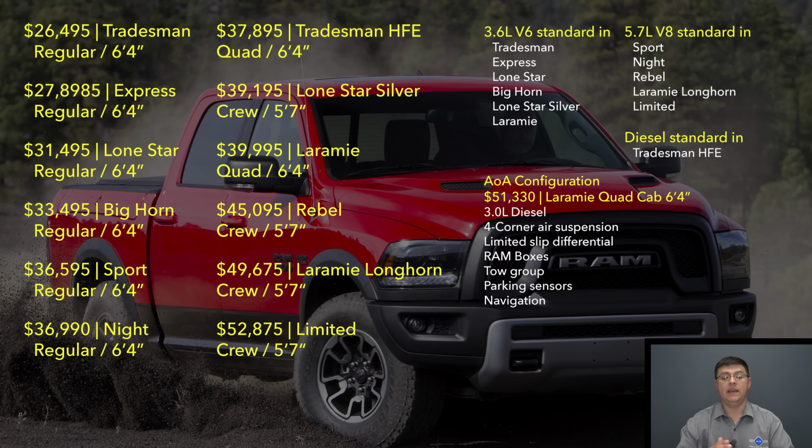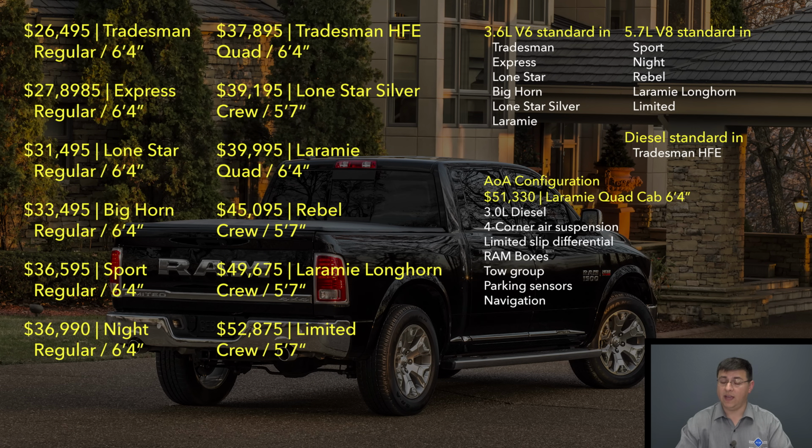In order to help improve fuel economy across the lineup, Ram decided to keep that 3.6-liter V6 engine as the base engine option, even in some upper-end trims, like the Laramie trim. You'll find the 5.7-liter V8 engine in some of the other trims, and then just the Tradesman HFE gets the diesel engine standard, although you can add the diesel to a lot of the other trims as well. That 3-liter diesel engine has, of course, been on production hold while FCA and the EPA and the California Air Resources Board all duke out exactly what was going on with the diesel emissions in the Ram and Jeep vehicles. However, FCA recently restarted diesel production, and that implies that a deal is coming pretty soon.